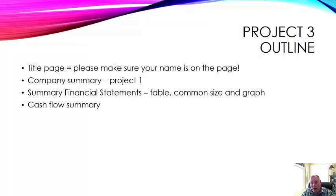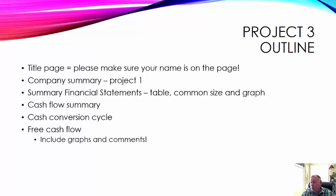A cash flow summary, which you've already done. The cash conversion cycle for the firm, the free cash flow for the firm, include the graphs and comments if you made any. So this is the stuff that you've already done. This is just pulling it together.